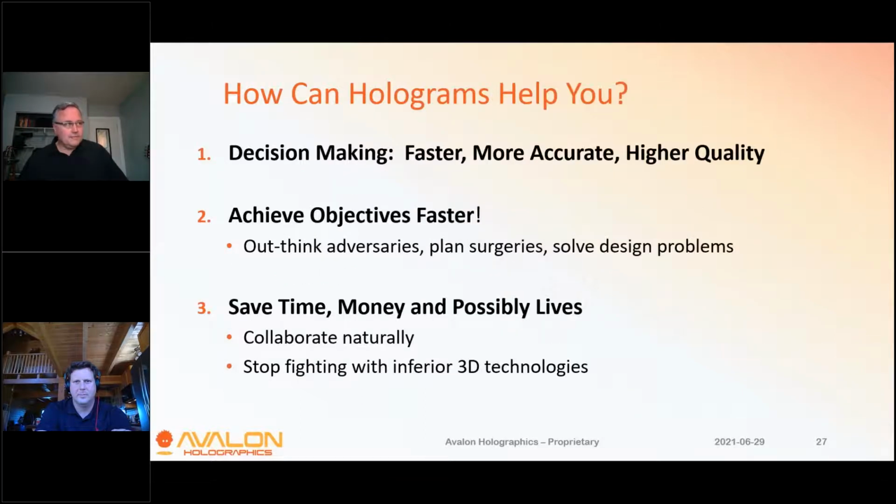So when it comes to how these things can help you, well, I mentioned it already: decision making. Making faster, better decisions, and higher quality decisions with fewer errors, is really the name of the game at this stage, and using that to achieve objectives more quickly. In medical and defense, this tends to be about competition with an adversary, where the surgeon's adversary is typically disease or maladies. In an industrial space, it's actually design challenges. And in the end, it's about saving time, money, and lives.